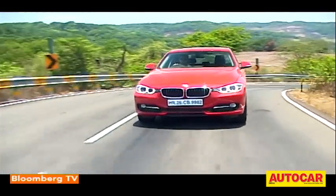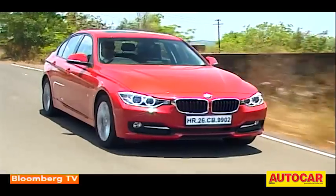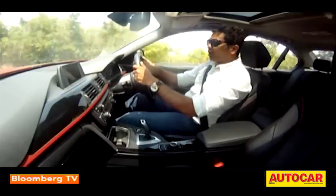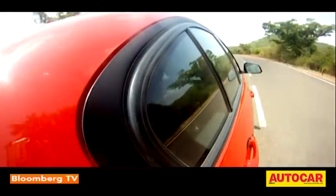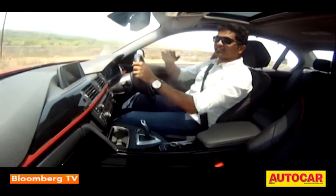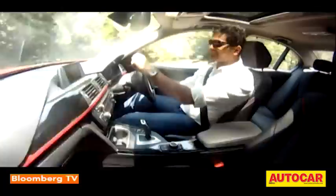While these cars should be fun around corners, in India they are expected also to offer a comfortable ride. And after driving them back to back through various terrain, we came away a bit surprised. In the past, BMWs have always had stiff suspension setups, but the 320d is an exception. It rides well over most surfaces and it has a very plush ride. In fact, it rides slightly better than the Volvo S60 too.